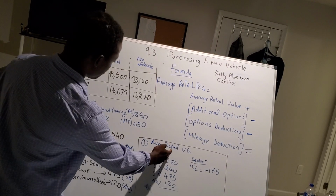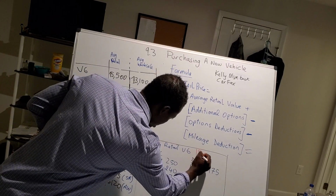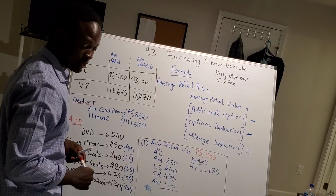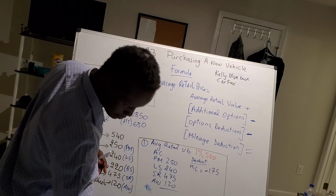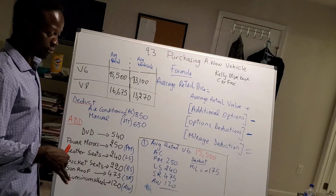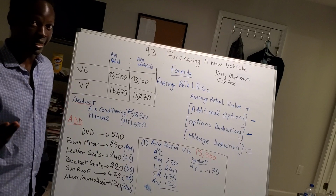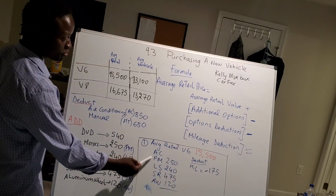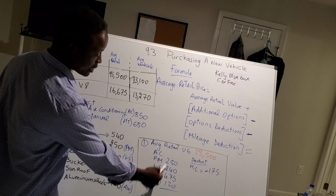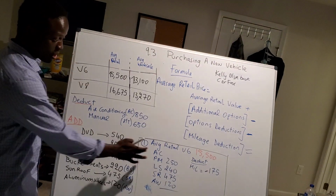Okay, so now the average retail price for V6 is 15,500. So I'm gonna write 15,500, right? Now you might be asking me why I did not put any amount for the air conditioner for number 1, because it says it comes with air conditioning. If it comes with air conditioning, we don't add anything because air conditioning comes natural with the regular car. So that's why over here air conditioning is in deduct. So if they say they didn't have air conditioner, I would put it in the deduction here. But because it comes with air conditioner, and the air conditioner is standard, I'm not gonna be adding anything. I would deduct the air conditioner if you didn't have it. So I don't know if that makes sense. So that's why in here I did not put anything.